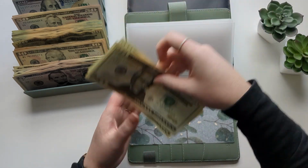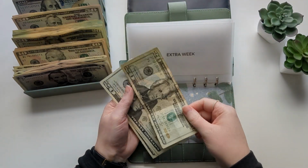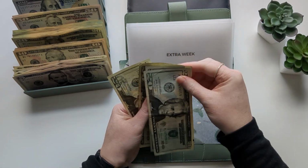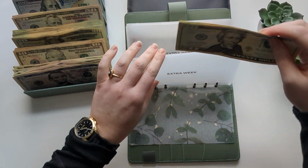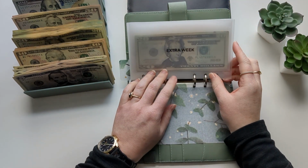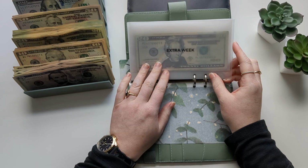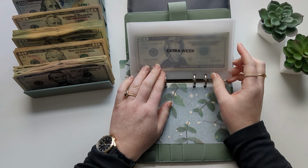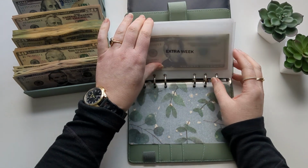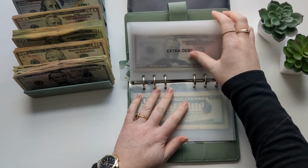Extra week is going to get its normal $20. So we have 20, 40, 60, 80 in here now. And this is for those extra weeks in a month that I might need help budgeting if my paycheck lands sort of weird, or if it's a 5-week month and it's not a magic month or something like that.